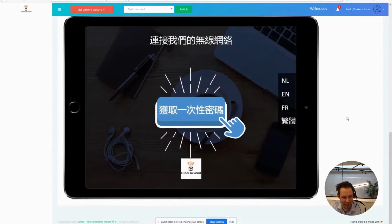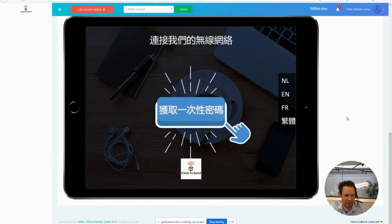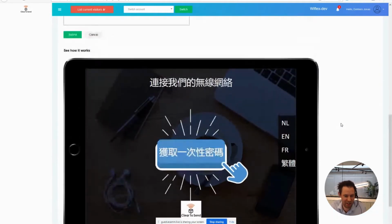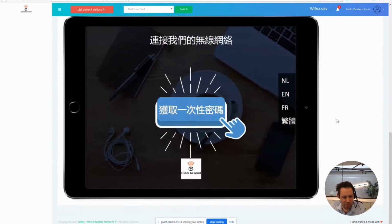For example, we see some customers that have venues in different countries. Then you are able to make templates. For example, the venue in Portugal has Portuguese as the default language, and in China, you can define everything. If a company has Extreme at one venue, Ruckus at another, and Mist at a third, they can just create 3 templates, configure 3 Wi-Fi network integrations, and they are ready to go. So I think it's pretty easy to use also for companies that have multiple venues.